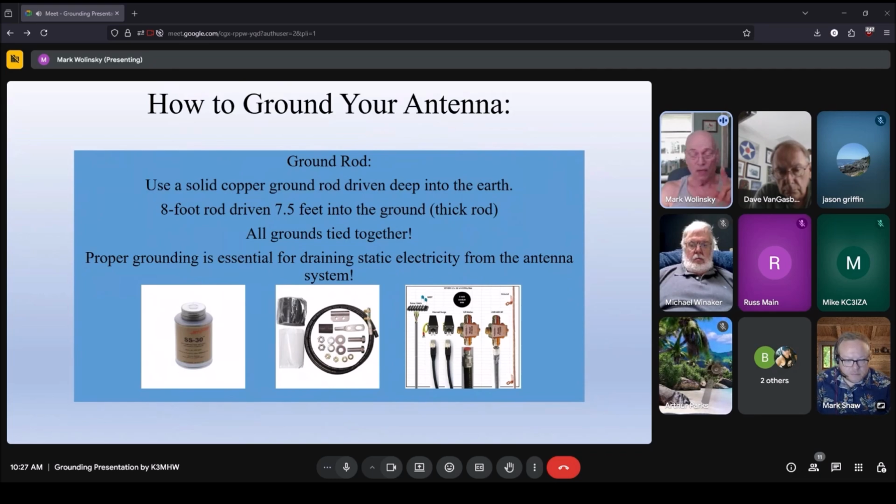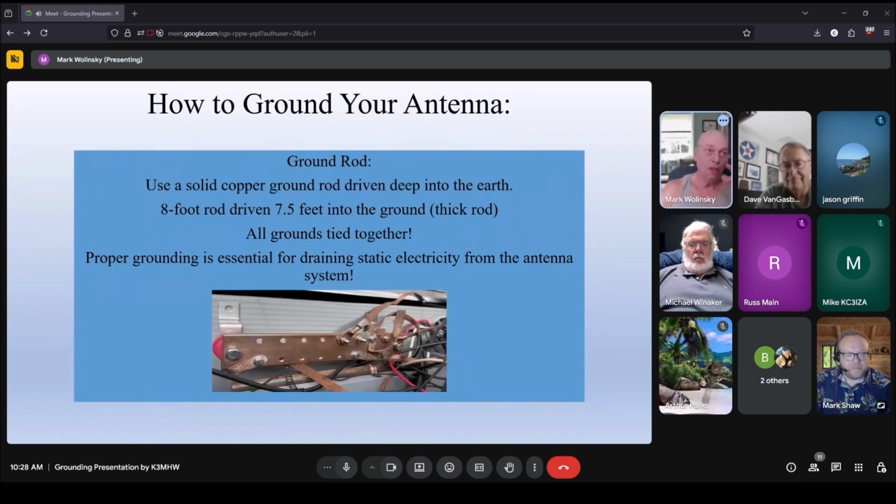And also, if you have Ethernet, which I do, I have 2 Ethernet lines coming in the house. They make Ethernet static arresters. I keep saying lightning. I'm going to call them static arresters because there's not a lot of protection from lightning unless you spend $1 million. So these are all things that you can do.